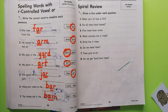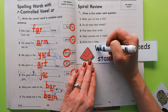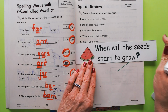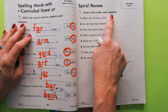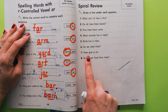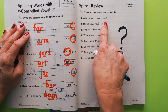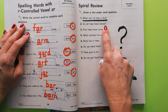Okay. How about this one? When will the seed start to grow? This is a question, but the person who did this forgot that questions are sentences that begin with capital letters and end with what? Question marks. Okay, so when will the seed start to grow? You have to wait a few days, right? So it says to draw a line under each question. And as I look, all of them begin with capital letters, but only the ones that end with question marks are going to be questions. So we're only going to draw a line under the ones that end with question marks. That one has a question mark. What sort of tree is this? Yeah, it's a question. Let's draw a line underneath it. That one has a question mark at the end of it.